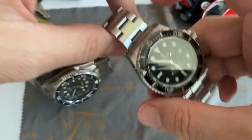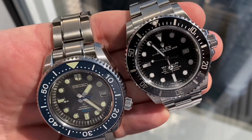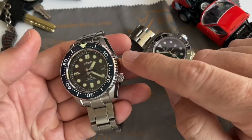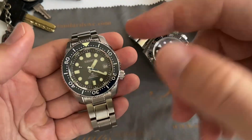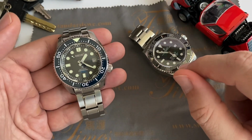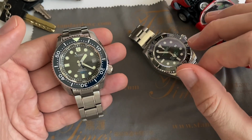Unbeatable quality, but the MarineMaster feels as quality as the Rolex, and I think there's more personal attention, human attention in the making of this than of the Rolex, which makes it for 3,000 such a bargain, doesn't it?